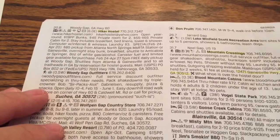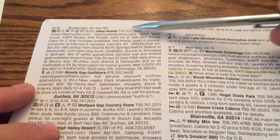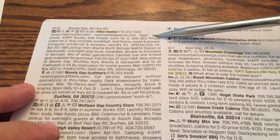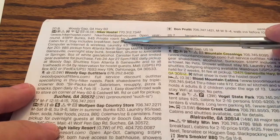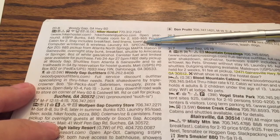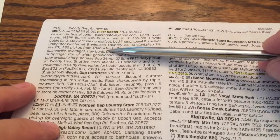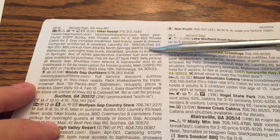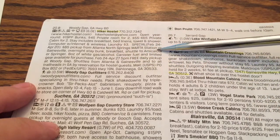And this is where you learn about what they offer. They happen to be open year-round. It's $19 per person for a bunk, $45 if you want your own room, for up to two people. So you get a private cabin for two. It includes breakfast, linens, towels, showers, computer, wireless internet. Laundry is $3 additional.